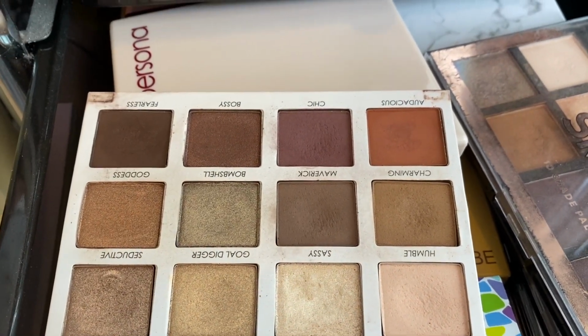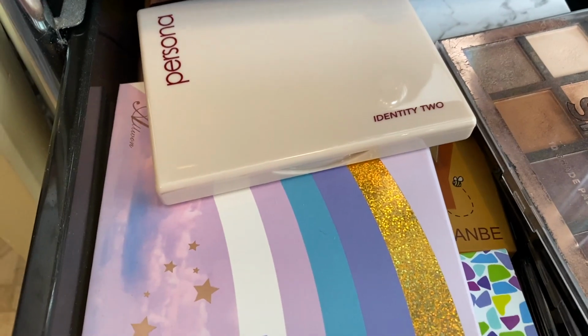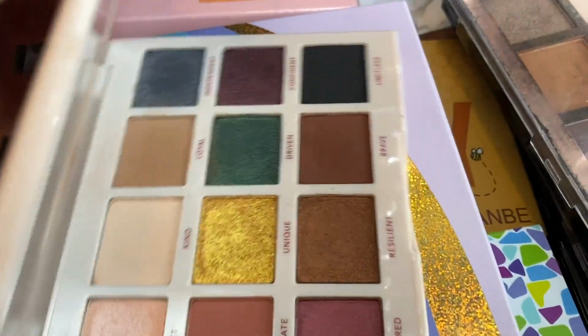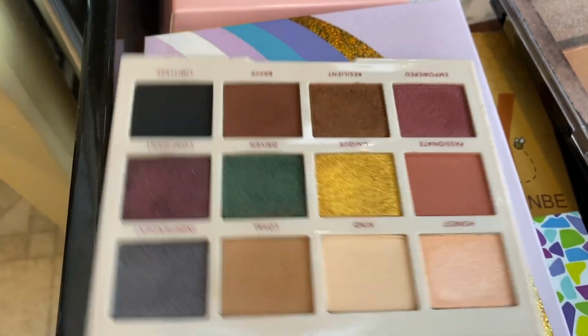And so, have I used this before in the Shop My Stash? I don't remember now, but I'm pulling it anyway, so deal with it. And the Persona Identity too, which looks like this, because it's got some more color to it. That gold is amazing. This blue up here, this independent, oh, so good. So I'm going to grab those two.